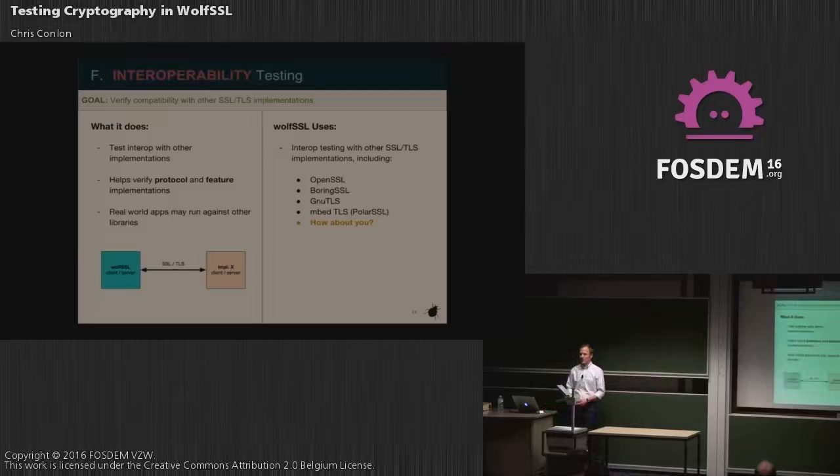The next category we do is interop testing. We want to make sure we tested the algorithms, but that doesn't necessarily test the correctness of the protocol implementation, the SSL protocols, the TLS protocols. Some of those RFCs are somewhat vague or hard to read, and they can be interpreted differently by different implementers. So doing interop testing is important because applications in the wild are most likely not talking to the same implementation on each side. OpenSSL might be talking to a wolfSSL, or a LibreSSL might be talking to a BoringSSL.